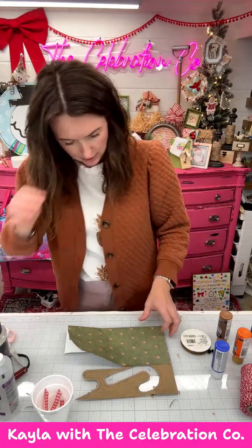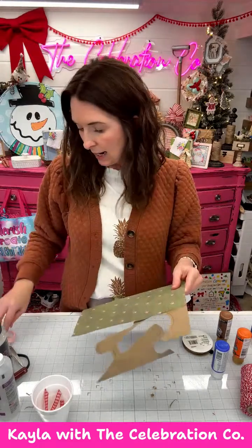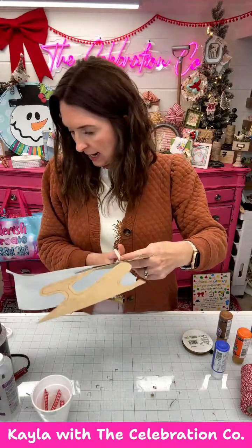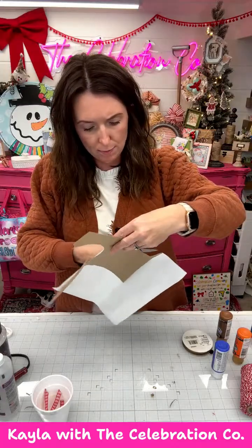All right, and we'll cut the tree out. And again, we're going to cut on the inside of our line because we want to be able to fit it on the inside here, and we've got some extra spaces.